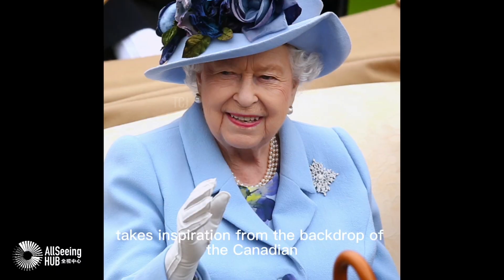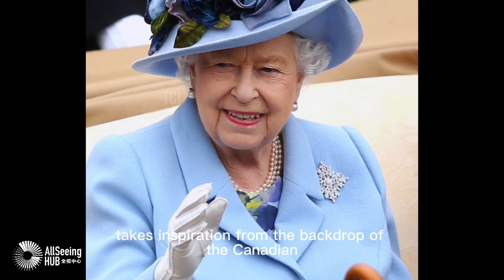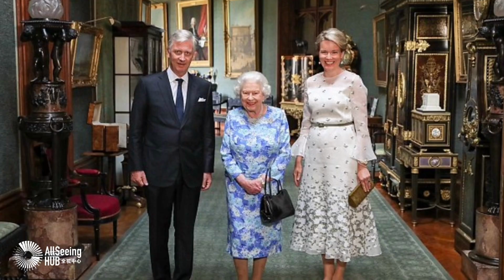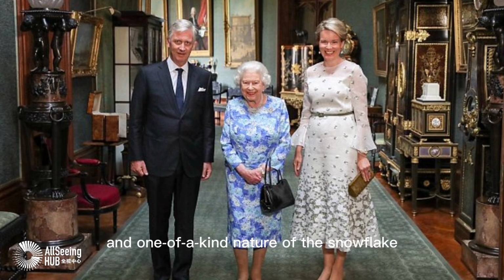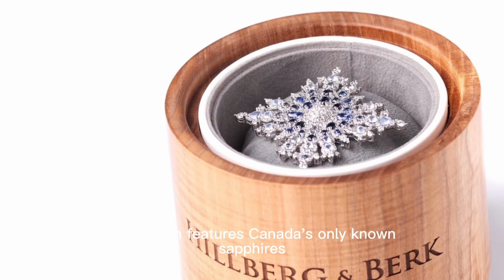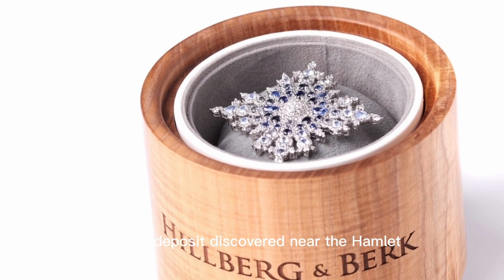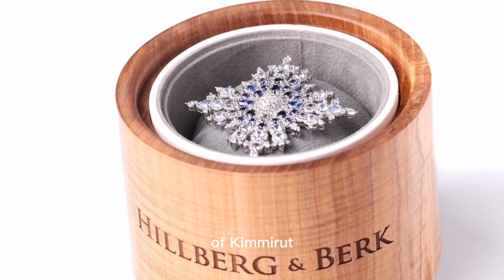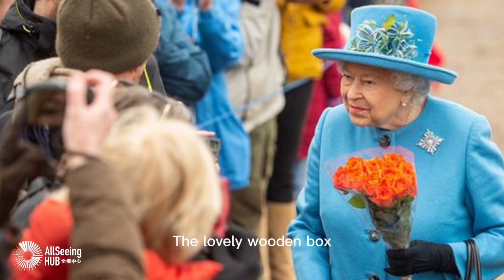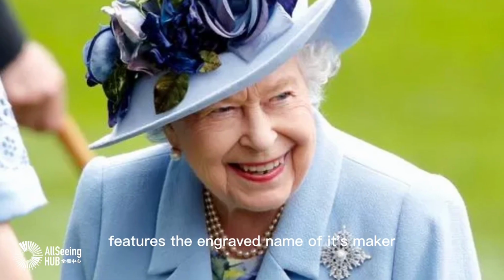The design takes inspiration from the backdrop of the Canadian Arctic and celebrates the beauty and one-of-a-kind nature of the snowflake. The brooch features Canada's only known sapphires from a deposit discovered near the hamlet of Kimmirut on Baffin Island. The lovely wooden box features the engraved name of its maker, Hillberg and Berk.